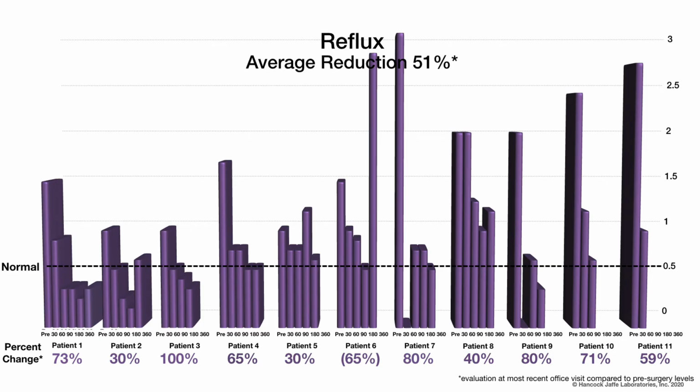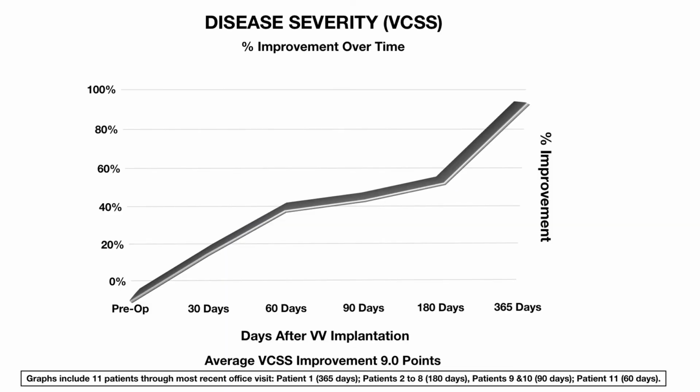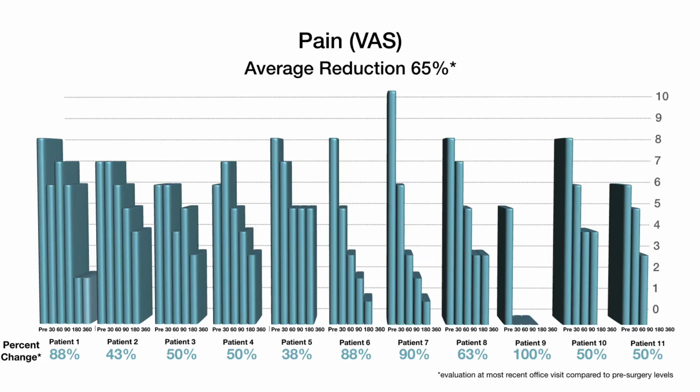As you can see, all patients have demonstrated marked improvement in their reflux, most of the patients reaching normalcy. We have seen significant changes in patients with improvement in reflux as low as 30%. Significant clinical improvement was also observed in patients, many of them going from moderately severe to mild disease by clinical assessment. On average, VCSS scores have improved 9 points per patient. Again, pain perceived by patients has been greatly reduced in all cases.